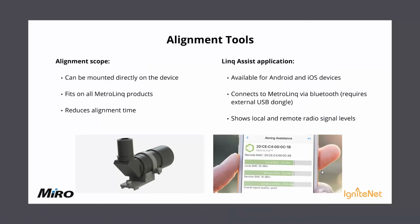Then also we've got the Link Assist application. Once again, you've got that Bluetooth dongle that I mentioned earlier that you just plug into all the MetroLinks. It doesn't matter which MetroLink, it supports every MetroLink, and it's available for Android and iOS devices. It will help you with quick remote configuration. You don't even have to climb onto the mast in order to configure anything on the radio itself. So that's a very nice and effective tool. You just download it from the Play Store.